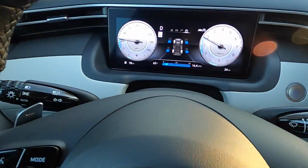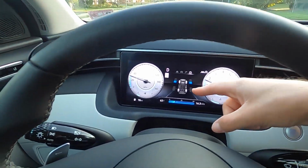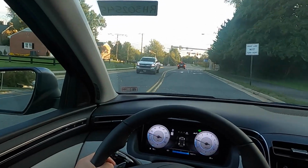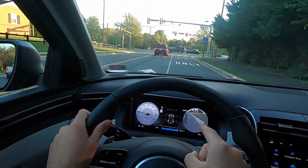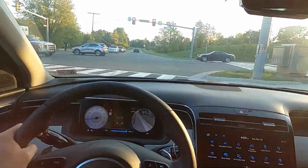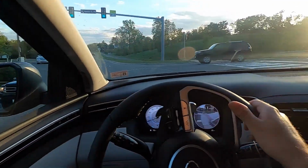You can see it's using the all-wheel drive system. So all are lit up in blue, except it's using more of the front wheels than the rear wheels. And that's kind of what I was trying to explain when I was going over that stuff. That is a blind spot view system right there, displaying camera view of the blind spot on the side in which I have my turn signal on.